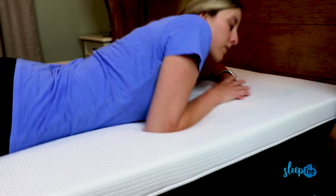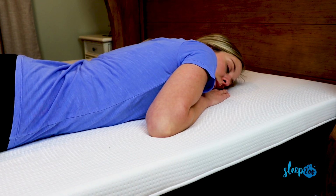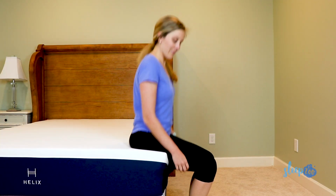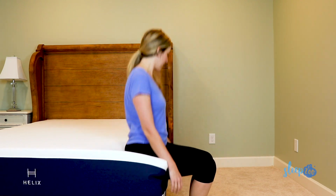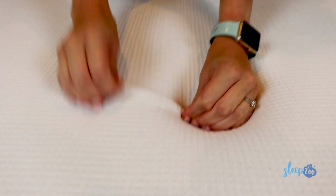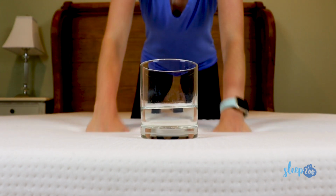And lastly, if you're a stomach sleeper, Helix will probably recommend a relatively firm composition. The sinkage is going to vary slightly depending on which composition you end up with. However, we found the versions we tested to have acceptable levels of sinkage. Even the softer versions of Helix don't have too much sinkage due to the mix of materials and multiple support layers. As far as motion transfer goes, the Helix performs quite well.